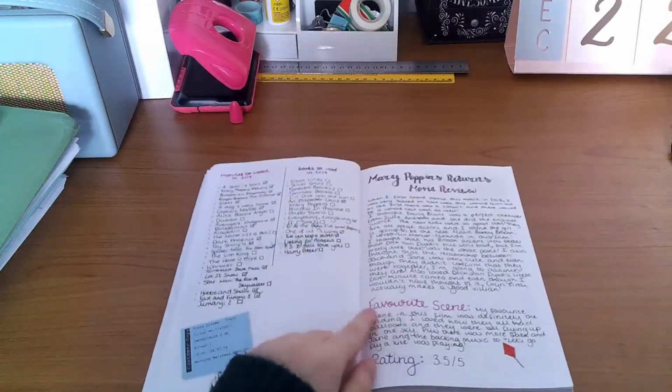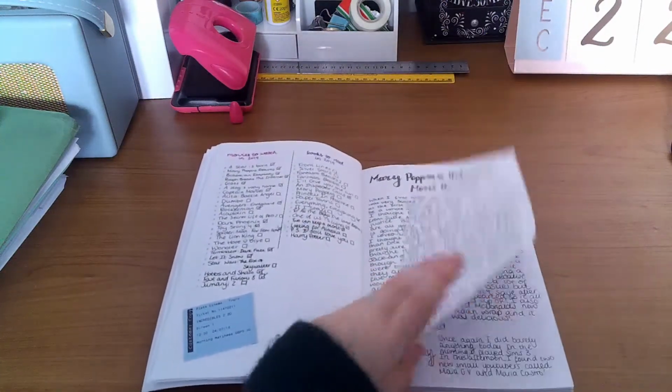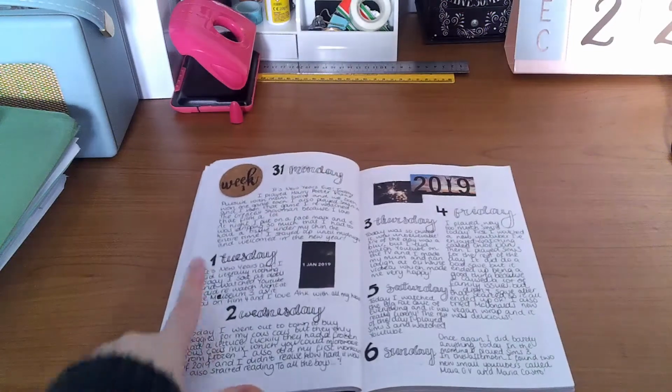the movie, and then I wrote about my favourite scene, then I gave it a rating, so I gave this one 3.5 out of 5. And I've actually done a few movie reviews in here. But here we turn on to my first weekly kind of spread.